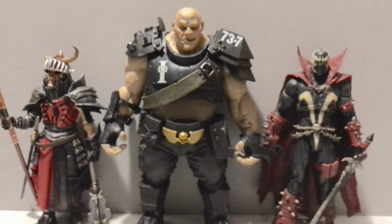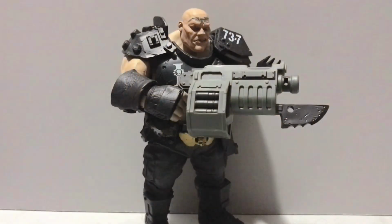Some final thoughts. Overall, while this may not be the most dynamic figure in the Warhammer 40k line, or any line for that matter, for 16 buckaroos on Amazon Prime Days last year, 2023, for those of you watching this in the future, you can't go wrong there, man. This is a big chunk of burning plastic for a low price. You might even still be able to get him for that price.